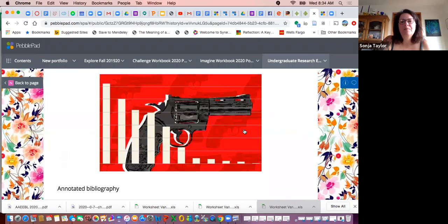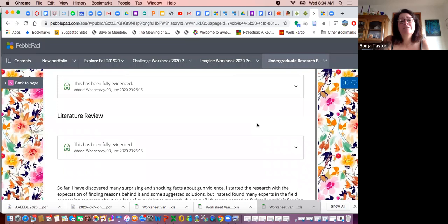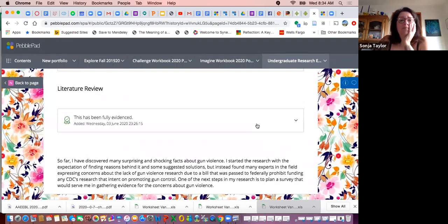And this student did her paper on gun violence. In the first part, she said she discovered shocking facts: "I started the research with the expectation of finding reasons and some suggested solutions, but instead found many experts in the field expressing concerns about the lack of gun violence research due to a bill that was passed prohibiting federal funding." I love this piece because she actually was like, I didn't find what I thought I would find in the research. And then that made her curious.